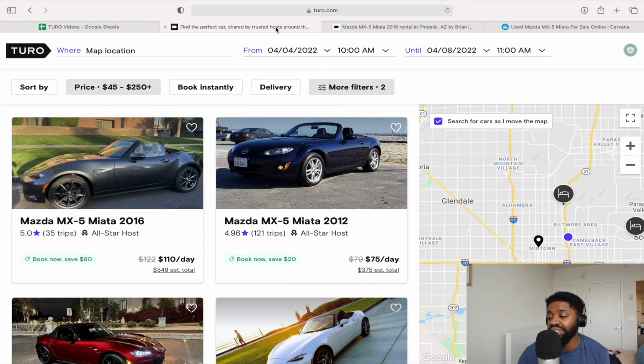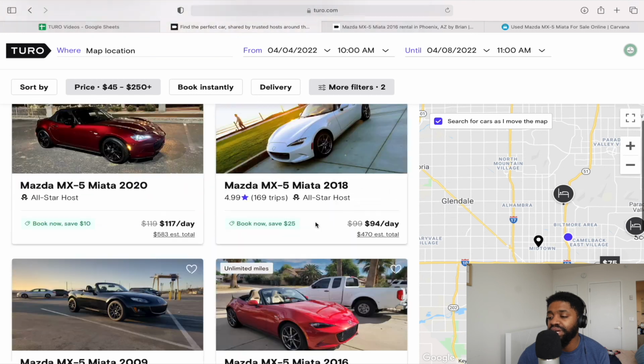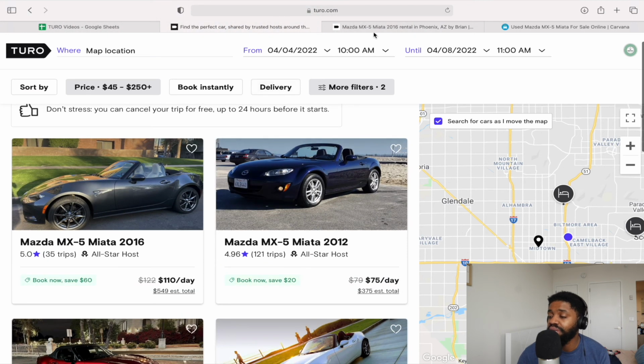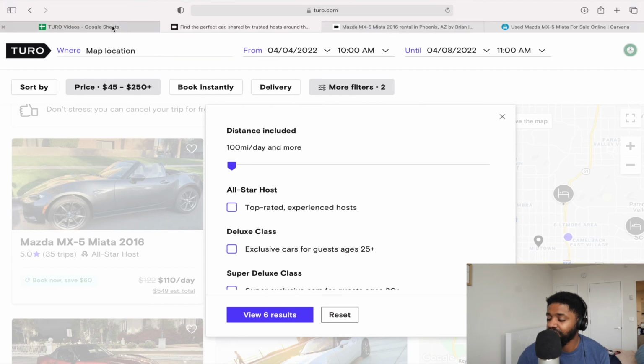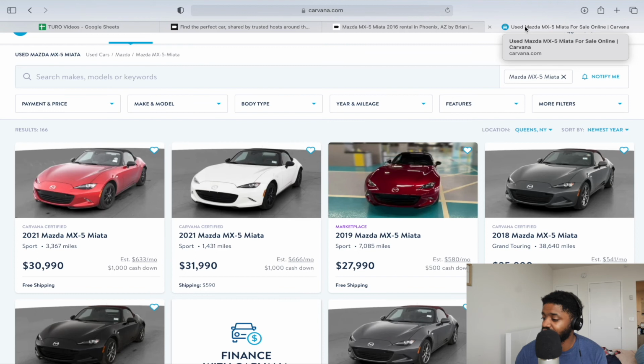I'm gonna say 120 because it's the newest car, and there literally are no 2021 cars out here of this type. So that's the one I would go with. Now let me look this up. Let's see how the numbers break down. So we're looking at 120, and we're looking at $633 a month if you want to get the brand new one.